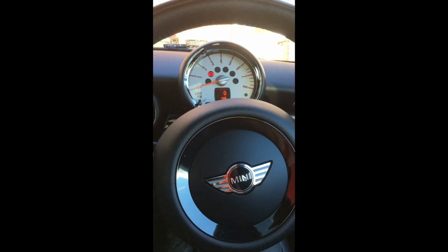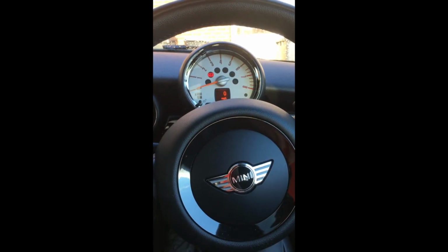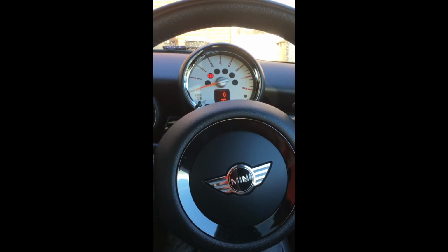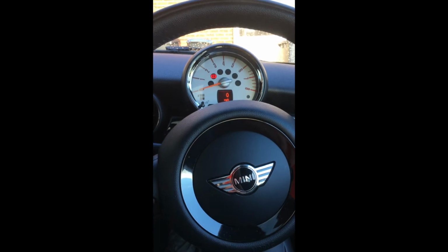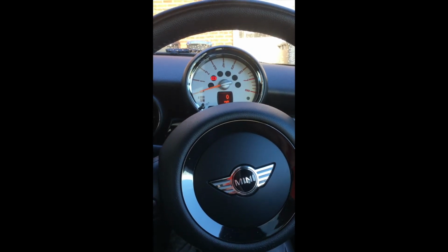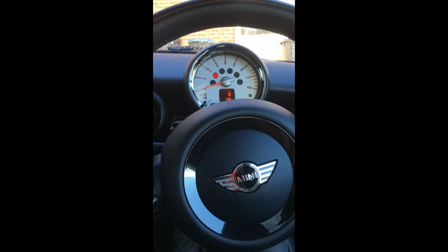Now, I appreciate we also have the fog lights on this car, but I've chosen to leave those alone because I don't use them unless it's foggy, and I'm not sure what the impact would be of replacing those bulbs in terms of how well they would perform in the fog. So, when I started looking into changing these bulbs, I realised it wasn't quite as straightforward as I thought.